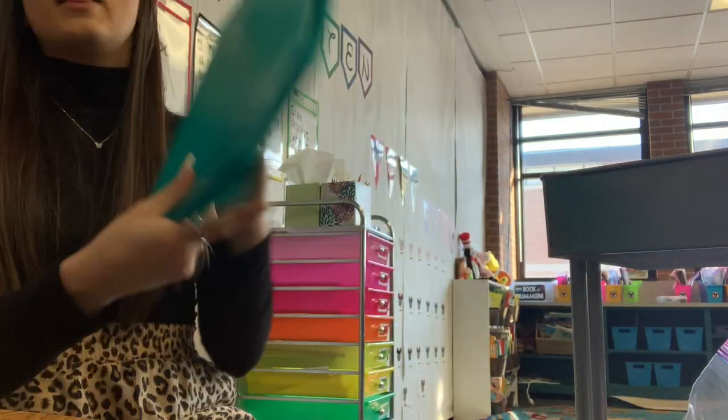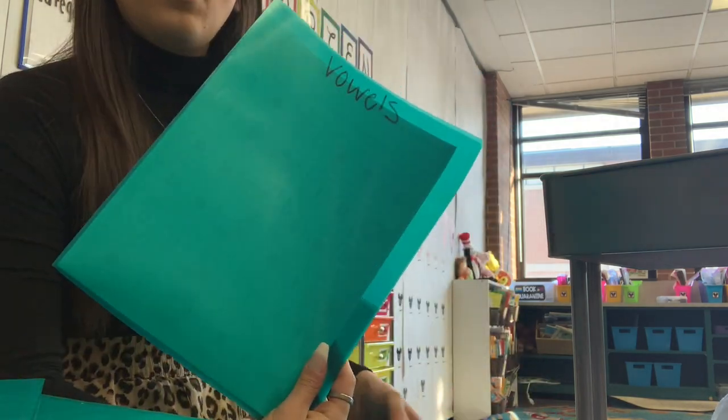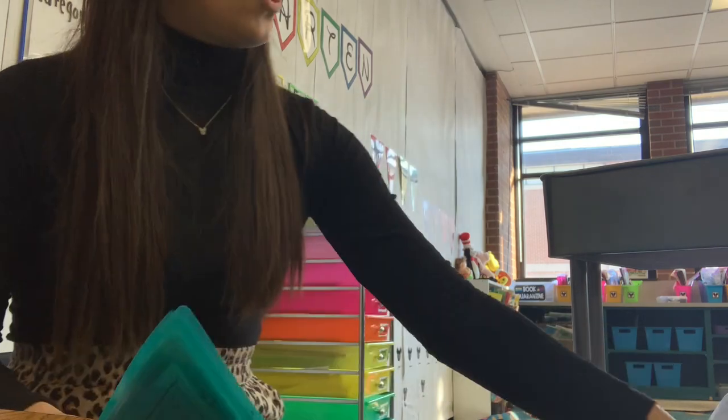And then I have some backup worksheets that I can make copies of before I have my small group. So I have activities for CVC words, activities for beginning sounds, activities for vowels, and activities for final sounds. That's our main goal when we are in kindergarten. So that's my middle drawer, all these different Ziploc bags of quick, easy activities.